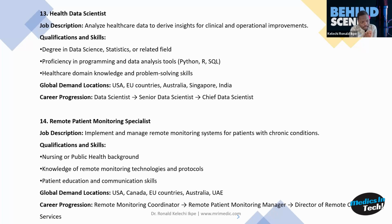Nowadays, I mentioned earlier about remote monitoring of patients. You need people to implement some of these software or solutions for people who have chronic conditions. Having a healthcare background is usually very key. Then you need to understand what tools are out there that people are using to monitor people, or remote monitoring technologies, and what guidelines are available. You need a lot of patient education and very good communication skills. And these are some of the important career progression pathways in that particular role.